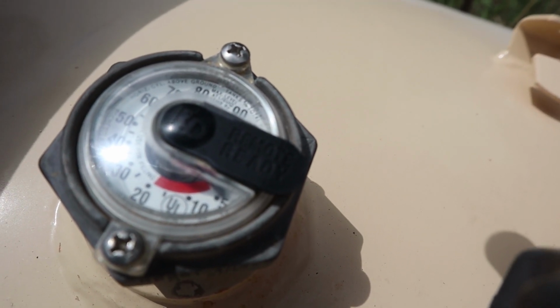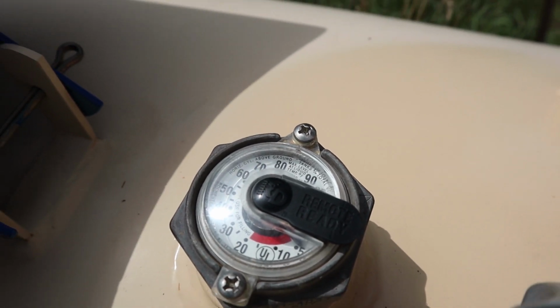Can't hardly even see the needle. That's pretty much empty. Well, I guess that's what I get when I forget to order propane early enough.